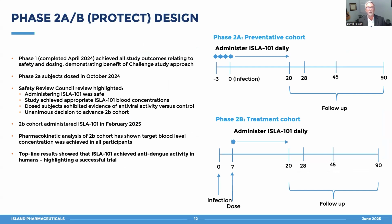We ran the preventative cohort. We had the safety review committee unblind the data. Only the safety review committee has ever seen the unblinded data until last week. And they concluded that they had seen evidence of antiviral activity, enabling us to move forward with the treatment cohort. And that's what we've recently unblinded, and we're going to tell you about today. So we have excellent activity. We're excited to tell you more. But again, this is all new to us. It's as new to us pretty much as it is to you.